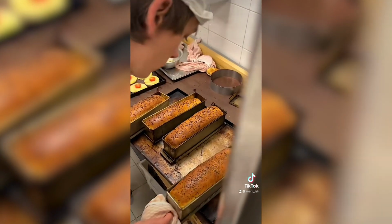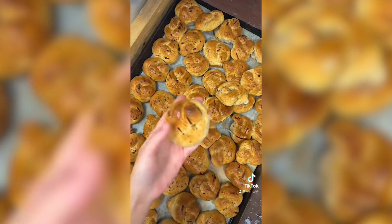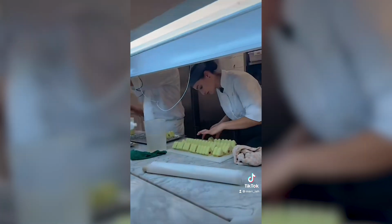Here is the bread once it was cooked straight from the oven. Look at that gorgeous brown color. And here are the bread rolls infused with bacon and onion.